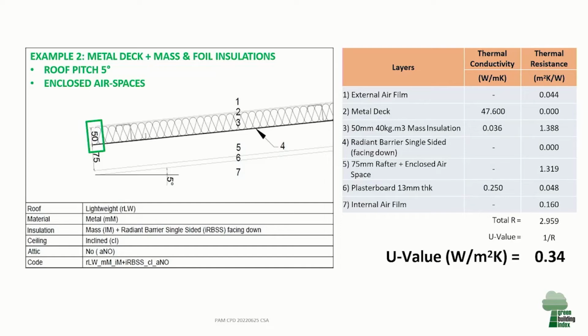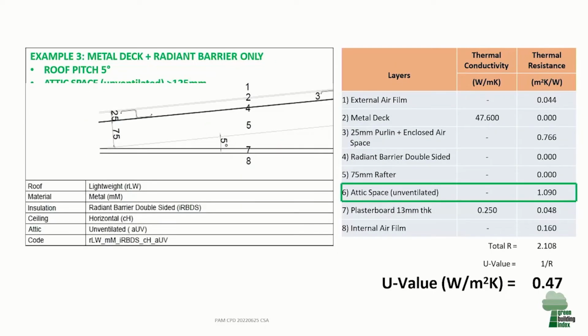Because there are a lot of other factors, like how much dust is there on the foil. That affects the RSI value also. And how good is the emissivity of the foil. All those can be measured to come out with the agreement. So you can see some of the values. If you're going for, for example, metal deck roof plus radiant barrier only, your U value is 0.47, cannot meet the requirement. Lightweight roof must be 0.4, so it's above already.